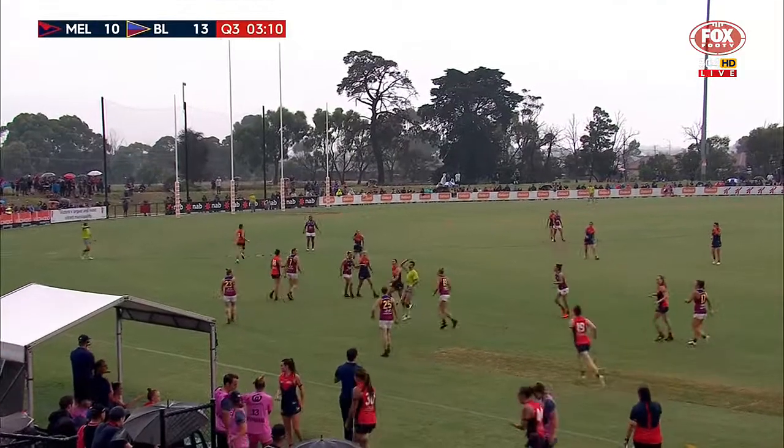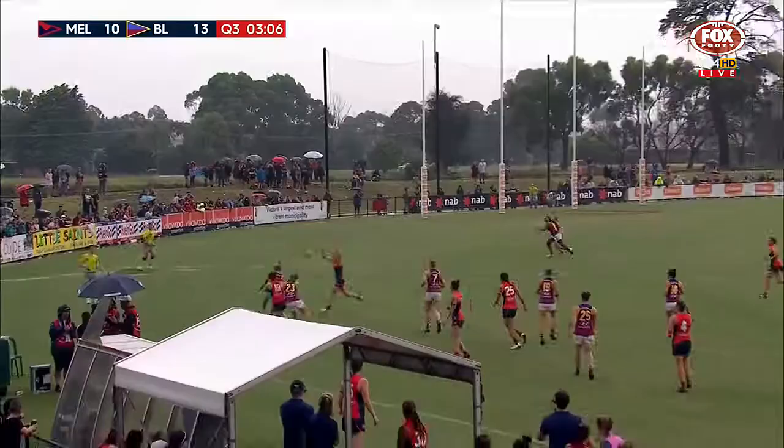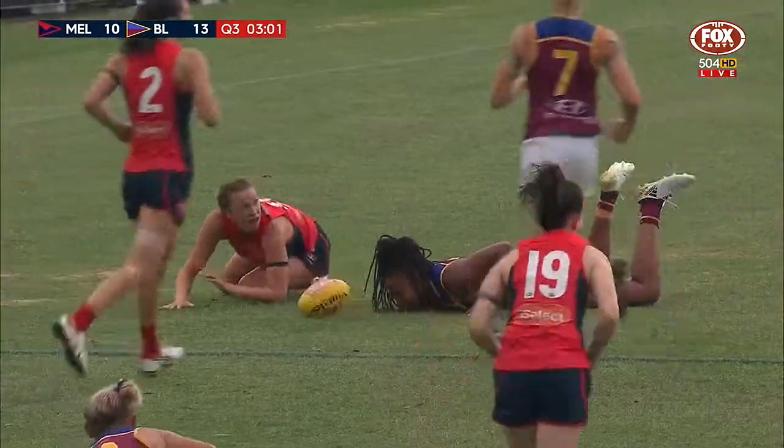And I can tell you an update on the crowd. They believe it is over 6,500 people, and that means it takes us past the 50,000 mark for round 1 of the AFLW. Amazing stuff.